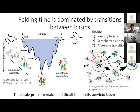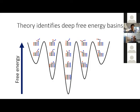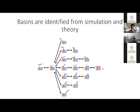But we've got a shortcut here, because we've got a back-of-the-envelope, pen-and-paper theory that's telling us where the deep free energy basins are. This is when I walked across campus and was very fortunate to find Zhen Han, a molecular dynamics expert on campus. I said, hey, let's put our brains together and figure out how we can use this free energy landscape to jump up several scales in time.